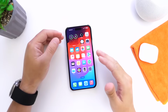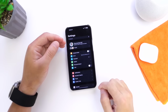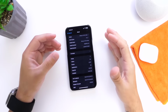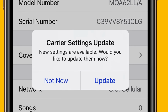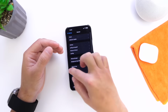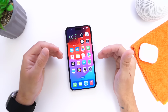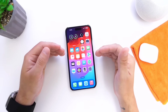So the first thing you need to do, right after you update to iOS 17, is jump right back into the Settings application. Then go into General and then into the About section. Now if there's any carrier update available for you, not everyone will get one, but if you do, it will populate in the center of your screen right after you click on the About section after you update to iOS 17. Of course, you want to make sure you update your carrier settings for better network compatibility and performance, call quality, and all that good stuff, so that everything is working great with iOS 17.